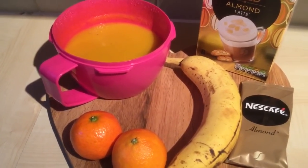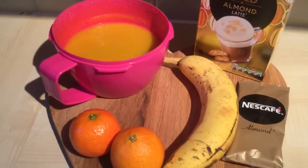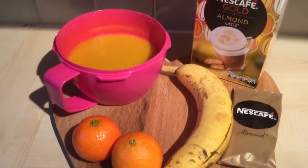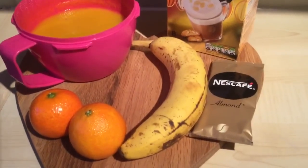So the carrot, onion and swede are all speed food, and the parsnips are free food. So that is my lunch. I've also got an almond latte. So it's a little sachet like this.